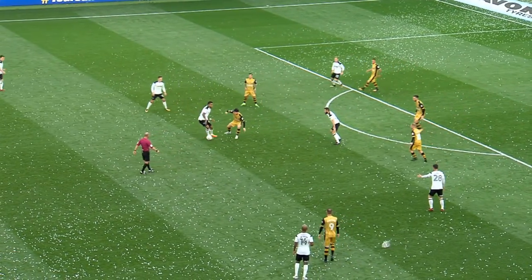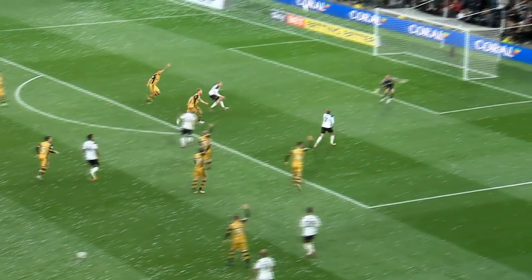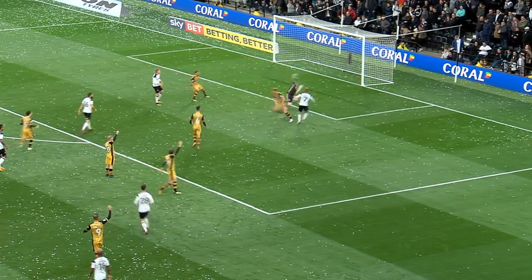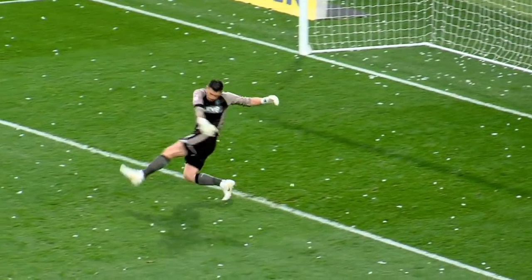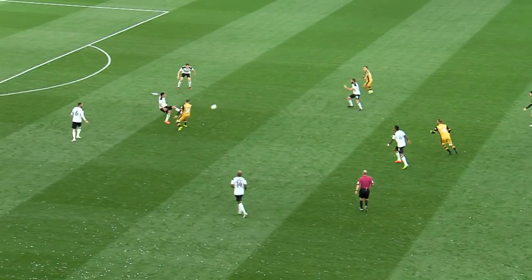There was chaos in the box. There's 2 or 3 white shirts were there. They judged that Russell was onside. Westwood makes the save to keep it 1-0. Into the home side and the supporters, and you've just got to keep going. You've got to keep plugging away, doing what you're doing.